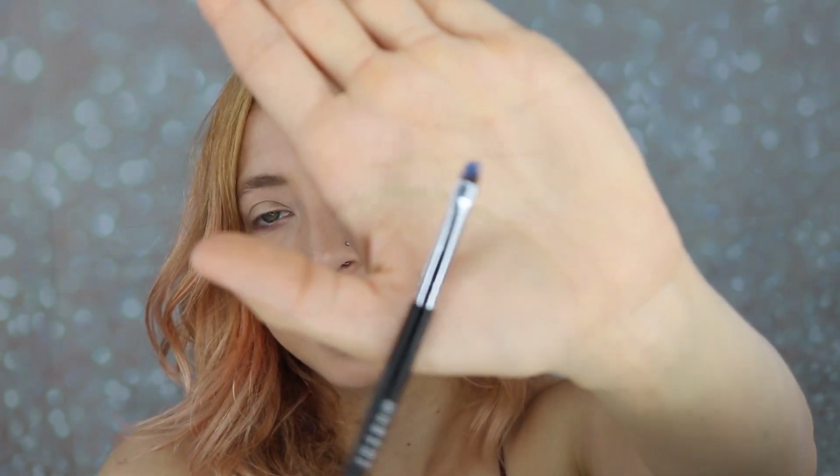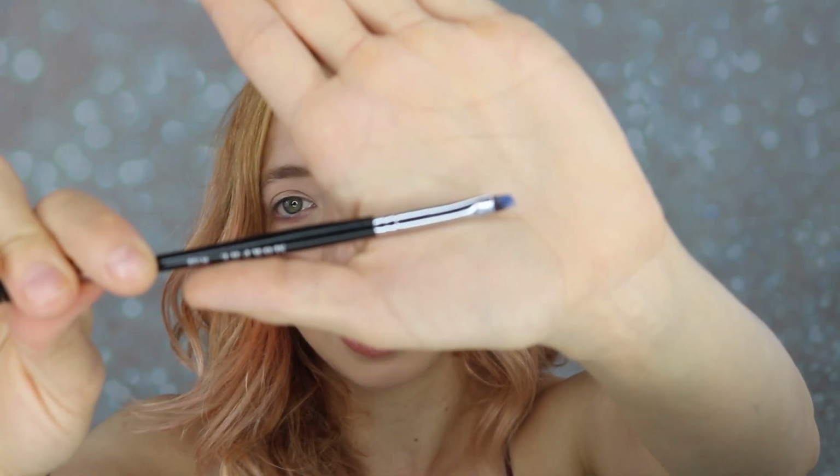First, we're going to be starting with gel. It's important to note that if you use a gel liner, you are going to need some sort of brush. My recommendation is something along these lines. I love an angled, tight, flat brush.